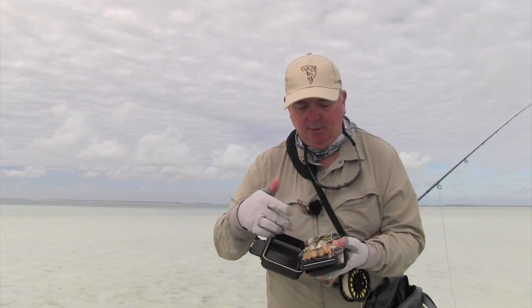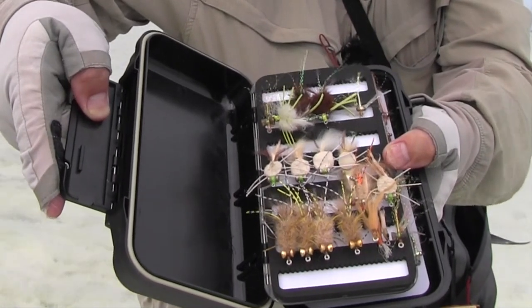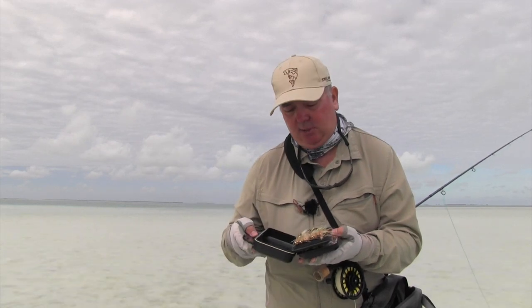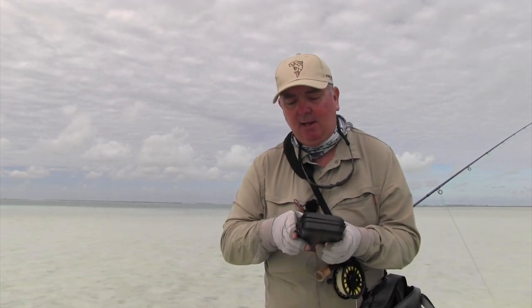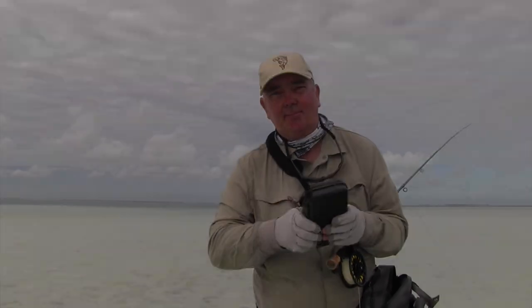And there's also triggerfish, which is another style, and they tend to eat just more crabs, so there's a few different variations that we can use for triggerfish, which are a highly prized fish to get in Christmas Island as well. So get as many flies as you're going to need, and hopefully you put them in front of the fish and they're going to work.